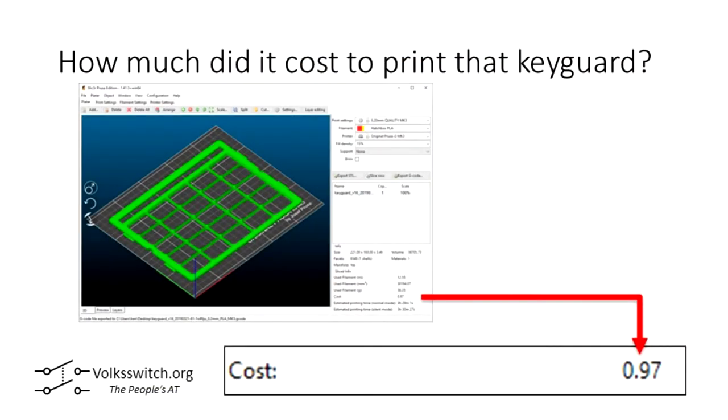Well, how much did it cost to print that keyguard? That depends on how much plastic filament was used. This is a screen capture from the slicer software. If you tell the software how much you pay for a kilogram of filament, the software will tell you how many grams of filament your print will require and calculate the cost of filament for you. In this example, the keyguard cost me 97 cents.